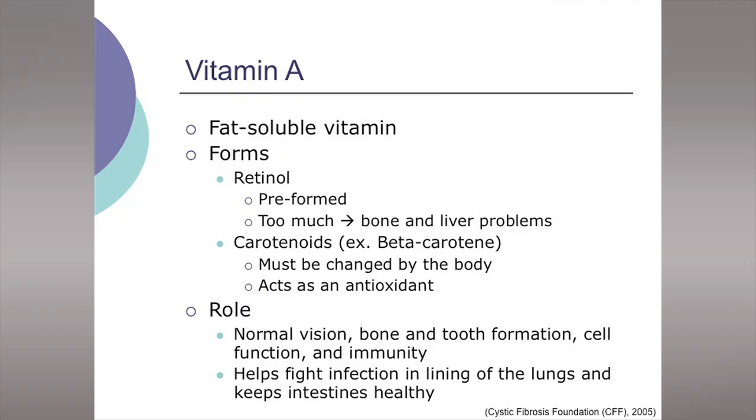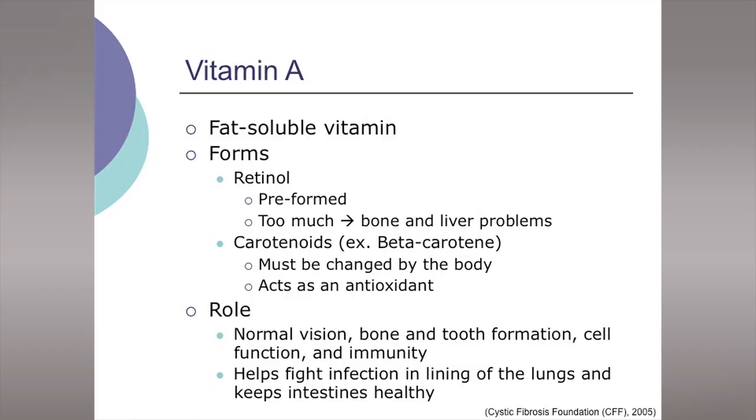Carotenoids, they have to be changed in the body, so you digest beta-carotene and then it has to be converted into vitamin A to be able to be stored in that liver. It's mostly used as a good antioxidant. This really helps with your vision, bone and teeth formation, also your cell function and immunity as well. It's very important for patients with cystic fibrosis because it helps to fight the infection in the lining of your lungs, and it helps to keep your intestines nice and healthy as well.